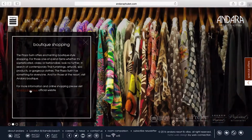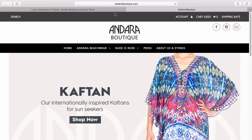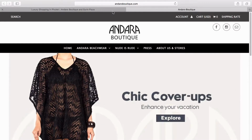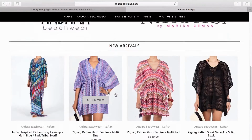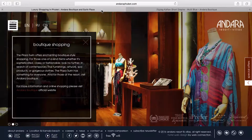Now, when you click on that link, what's great is that it's a completely separate site, and obviously it's optimized for e-commerce. It's actually using Shopify, which is a great platform for e-commerce. So they've done this really well, and you can actually see that the site is very, very quick and responsive and works well. So that's a great idea.